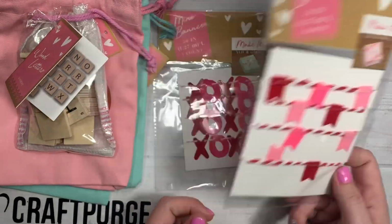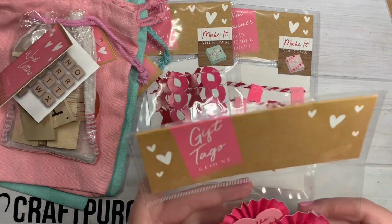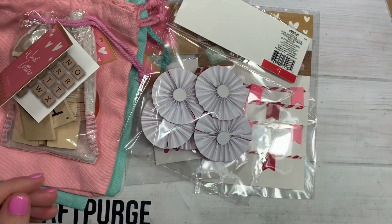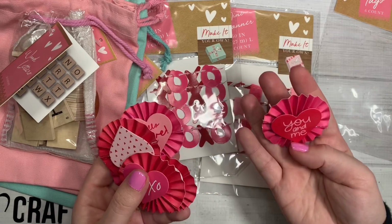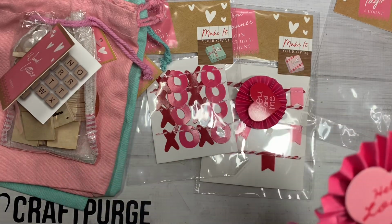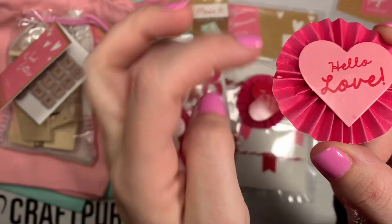You can easily make this yourself, you guys, but sometimes it's easier to buy it. Then I got these cute little rosettes. Again, this is another item that you could easily make yourself or buy. I only saw one. These are like a thin cardstock paper, and these are like the best looking rosettes. I don't know if you guys can see that. Look at the strings and stuff.